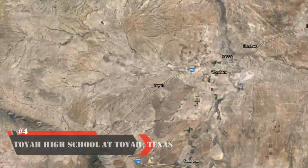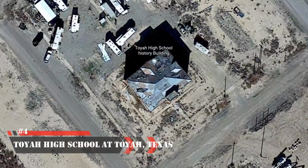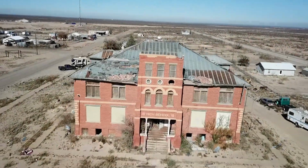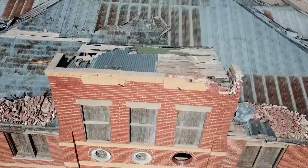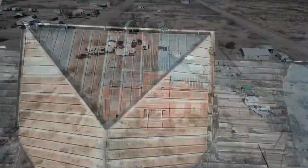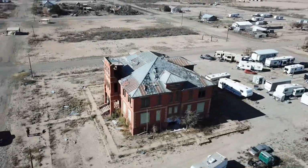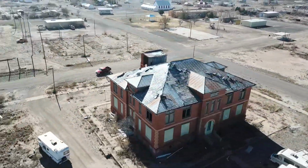Number 4. The forgotten Toyah High School at Toyah, Texas. This ominous crumbling structure is part of a ghost town that is gradually fading into ruin in the middle of the western Texas desert. The town's known as Toyah, Texas. Deserted and defeated, it's now being consumed by the elements, but it didn't give up without a fight.